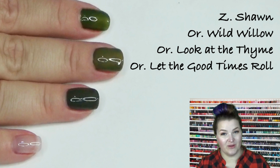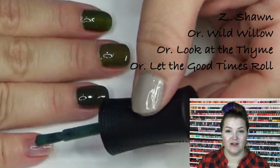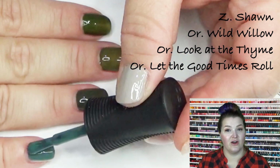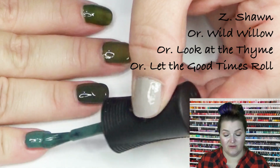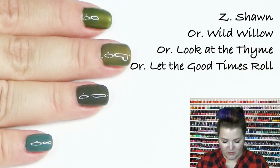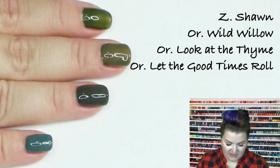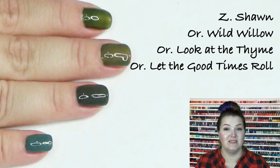Now we have another Orly, and this one is our lighter teal color. So I did want to include some teals, even though they are adding in some blue, so not as warm, but I do love a teal for fall. It's got to be dusty though, and it's got to be cozy. So we've got Let the Good Times Roll, again from Orly, and it's just soft. It's not too in your face. It's not too deep. I do have some really deep blues coming up.